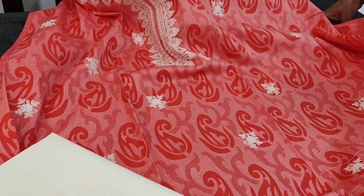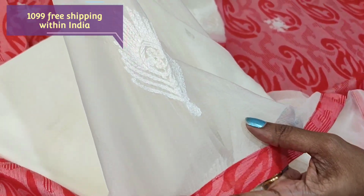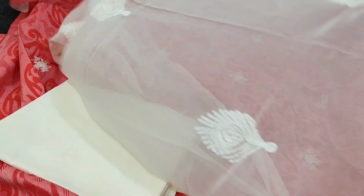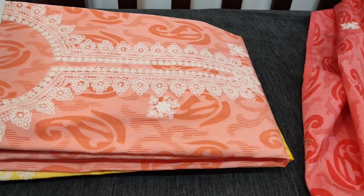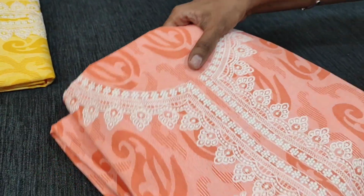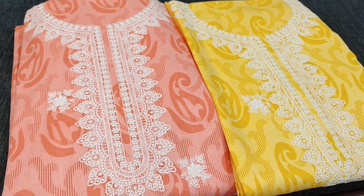We have half white cotton bottom and dupatta in chiffon. It's a beautiful chiffon dupatta with self embroidery work. These are embroidered. And tapings are provided on all four sides. Beautiful combination, comfortable for office wear. The cost of the set is 1099. We have colors in this. We have pastel peach and third one we have a yellow color. The complete set is priced at 1099.